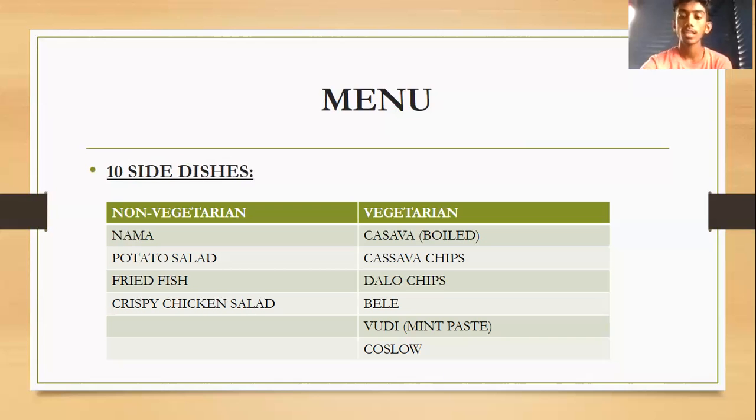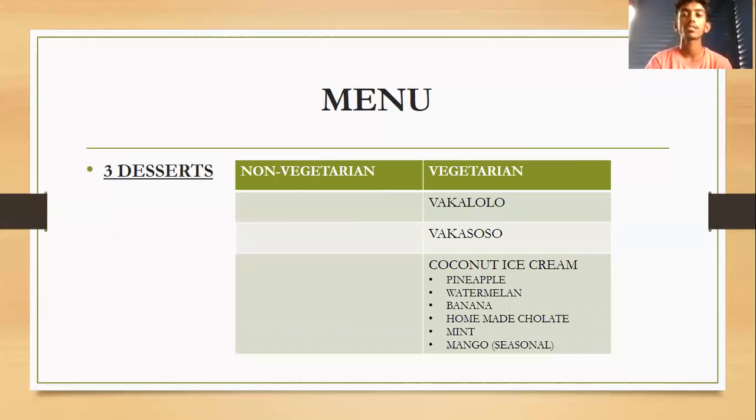Thank you. I would like Monishma to continue with the desserts. Sorry, Monishma. Moving on to the desserts, we have three vegetarian desserts, which are bakalolo. Bakalolo is steamed coconut with cassava dessert, and it will be served in fresh banana leaves.